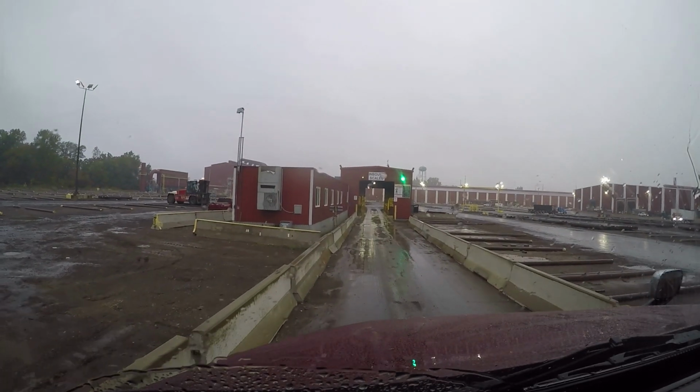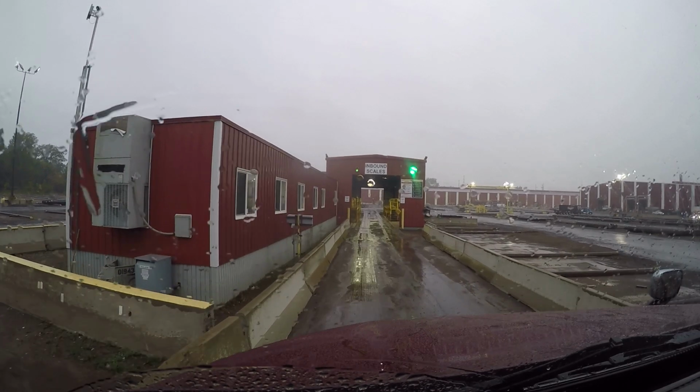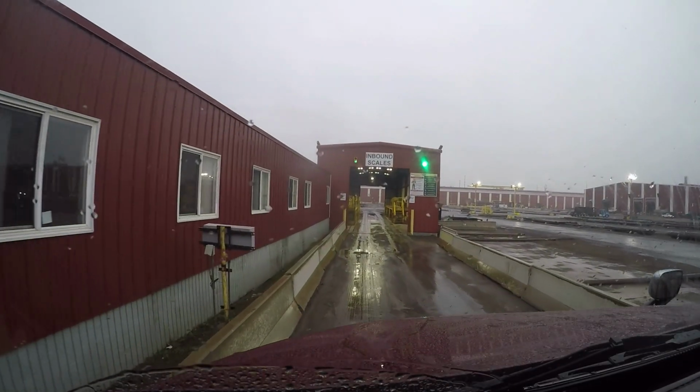Well, I wish it would stop raining while I'm here, but it doesn't look like that's going to happen. It's going to be a messy day.